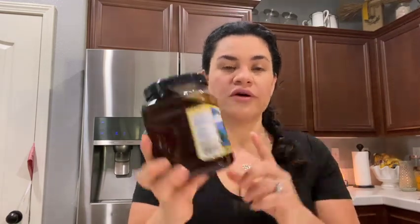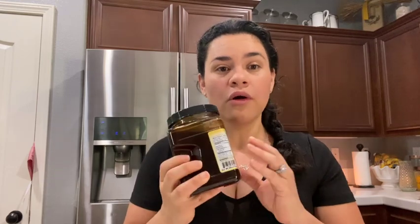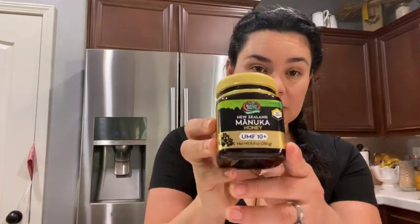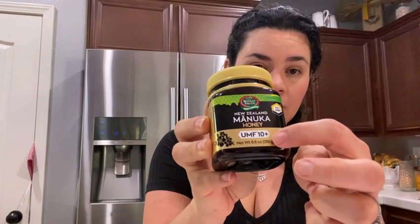And then of course, honey, local honey, please, whenever possible, do local honey. Also, with the cold season coming, honey is great. The bigger the number right here, the better. But this honey is a lot more expensive to come by.